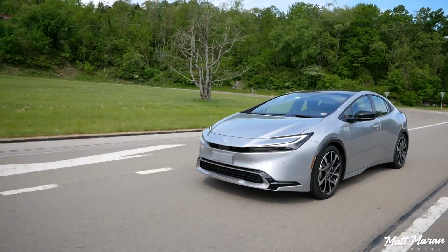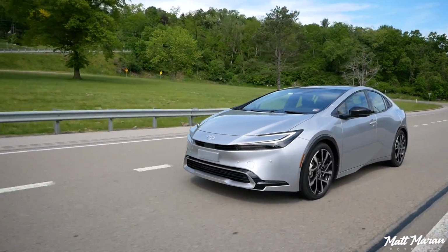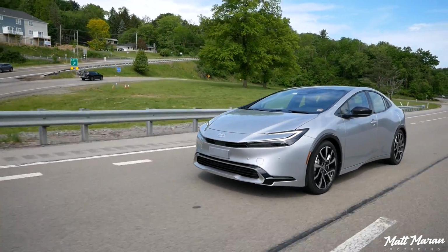You'd probably even get better efficiency by not topping off the tank and having just enough gas in there for a backup if you're really going to use this as an EV, basically. But still, 3.5 miles per kilowatt hour, I'm pretty happy with that too. That's top notch.